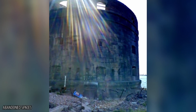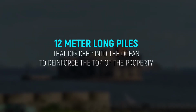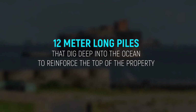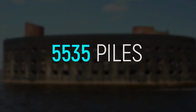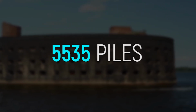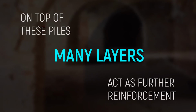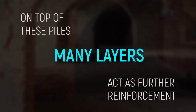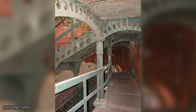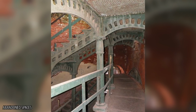The military installation has 12-meter-long piles that dig deep into the ocean to reinforce the top of the property. It's so secure, in fact, that there are 5,535 of these piles. It's not likely to be knocked over, is basically what we're saying. On top of these piles are many layers which act as further reinforcement. The first layer is sand, followed by concrete, and topped with granite. Even if you could dig through the sand layer, you probably wouldn't get much further.